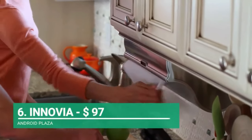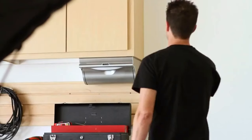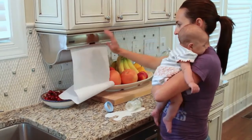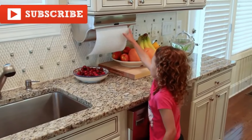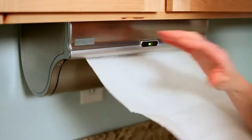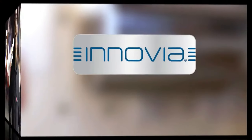Introducing the INNOVIA Automatic Paper Towel Dispenser. It gives you the exact amount you choose for every job, every time, hands-free. This new appliance makes life easier on everyone while helping to keep your kitchen or workplace germ-free. Just hold your hand in front of the sensor and out comes a paper towel, or more if needed for bigger jobs. And unlike any other dispenser, it retracts unused sheets. The INNOVIA Automatic Paper Towel Dispenser. Intelligent, sleek, simple.